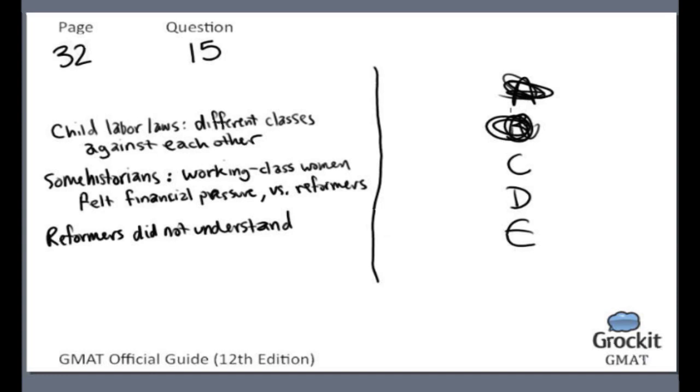Choice C, working class mothers' resentment at reformers' attempts to interfere with their parenting. This is closer sounding, so we can maybe keep this one around, because we do find out that the reformers thought working class mothers were bad parents. We don't actually exactly find out the working class mothers' viewpoint on this, so this is not great, but that's sort of what happens. Choice D, working class mothers' belief that child labor was an inhumane practice. So this is 180-degree opposite. This is the reverse of what they actually thought. This is meant to catch people who didn't read very carefully.